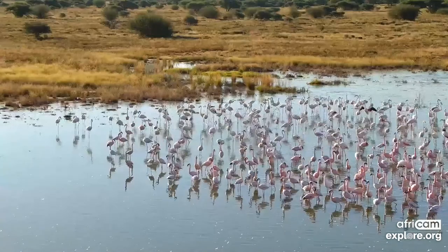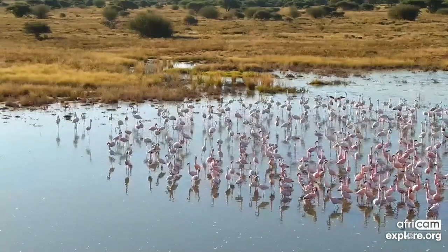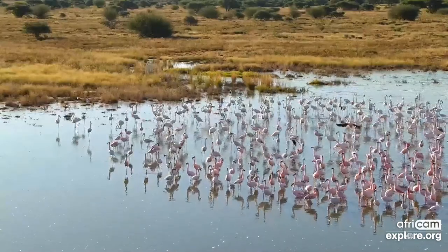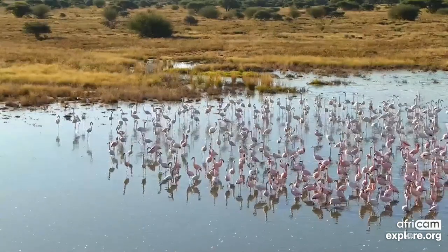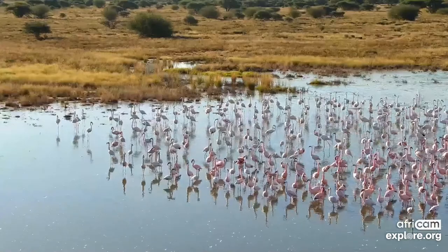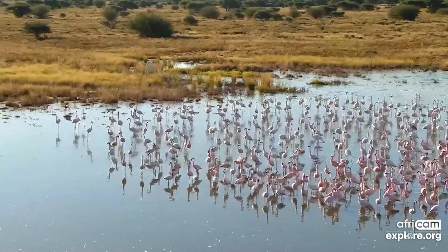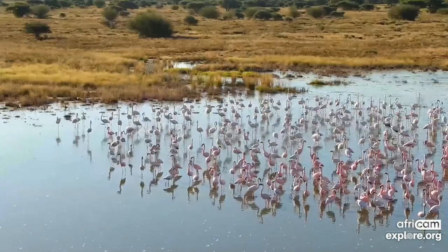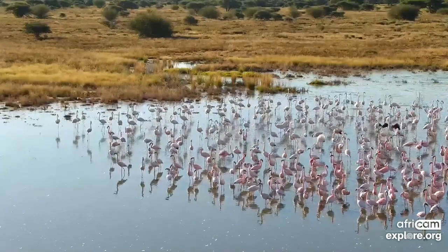I know up in Madikwe we get them from time to time. I'm just trying to see. Okay, looks like lesser flamingos by the look of it. You can see that darkish bill with a black tip to the bottom. It's difficult to tell the difference between the two, but we should get both up there.